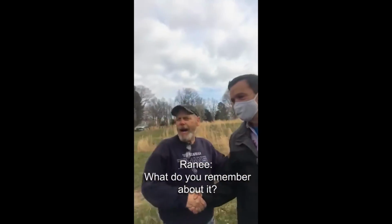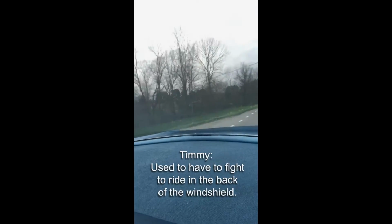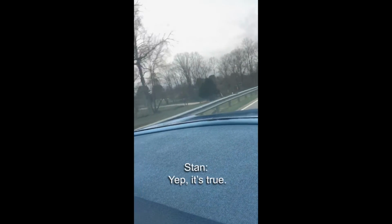What do you remember about riding in the back window? You used to have to fight to ride in the back window. That's true.